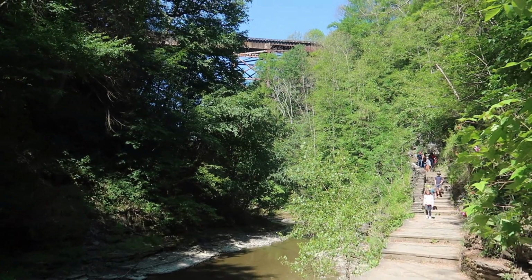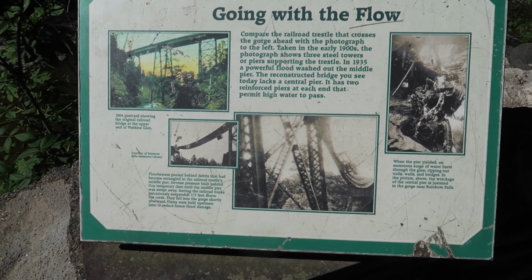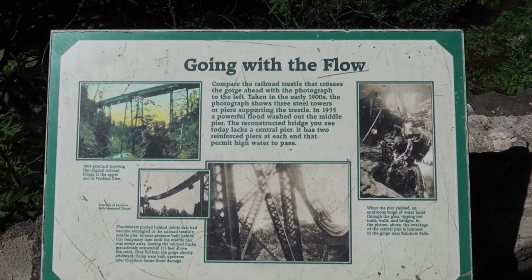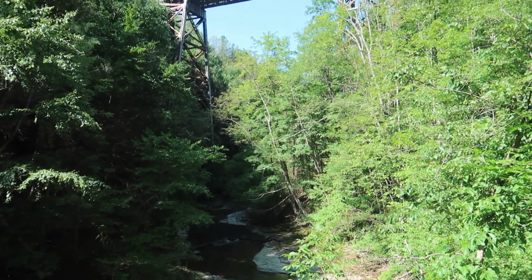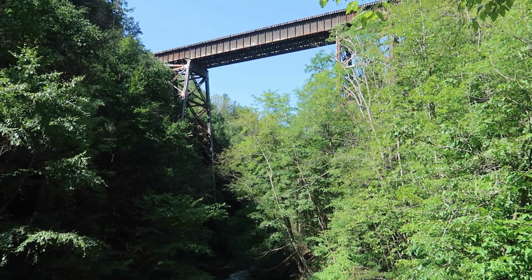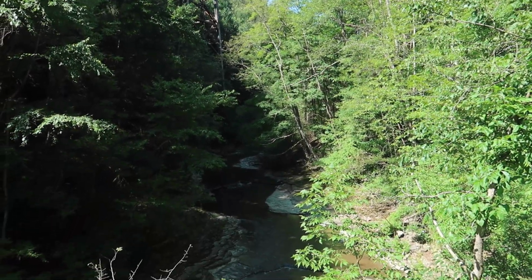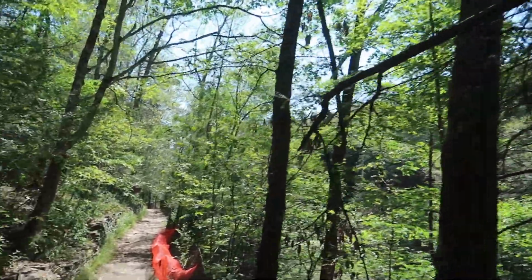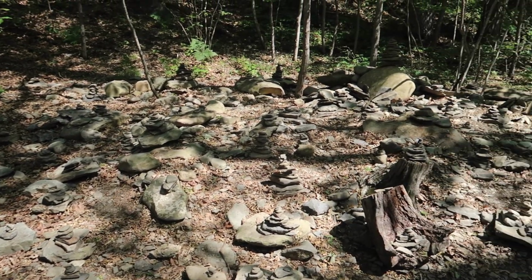So there are the railroad tracks that I crossed yesterday during my trail run. So here's the story of the railroad trestle getting washed away in 1935. It used to have a center pier. Now it just has two. And that is 175 feet above the river. I was not aware of that. On the Indian Trail. More cairns.